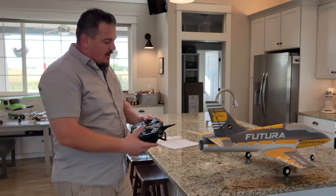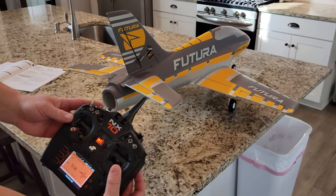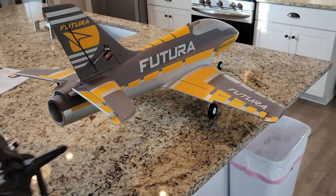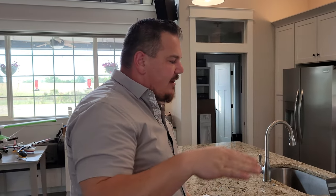Now I'm gonna turn back on AS3X, but I'm gonna show you a trick. Pull your stick down and to the right, look at the amount of throw. Look at the amount of throw, now watch this. Boop. That is because we have limited angles. We have limited bank angles in safe.